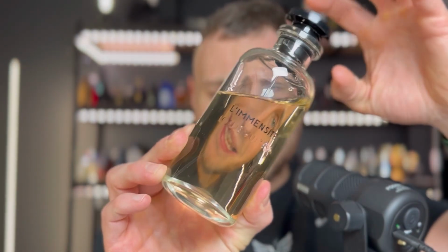Starting off with my scent of the day today, that is L'Immensité. I'm not sure how you pronounce it exactly. It's a French name and I know I'm pronouncing it completely wrong. But L'Immensité was my scent of the day today, and it's one of the best fragrances from Louis Vuitton that I've tried. This one is a very professional smelling fragrance. It almost smells like a fragrance like Bleu de Chanel. It has a similar vibe to it.